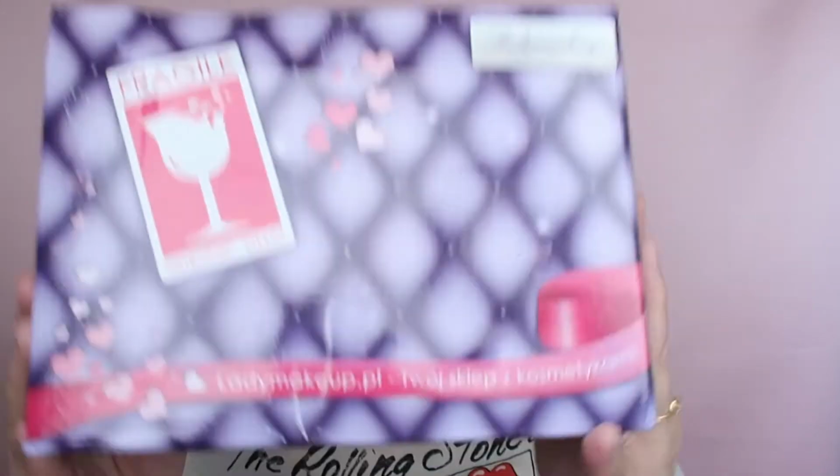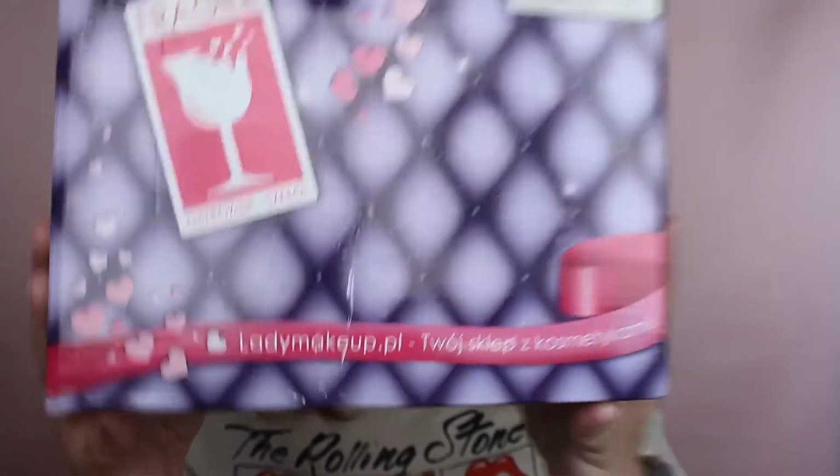Another Lady Makeup haul. I missed receiving these purple and pink boxes. I haven't ordered from Lady Makeup for a very long time. I don't remember when it was, but it was a really long time ago, and I missed their beautiful purple and pink boxes that just look divine.